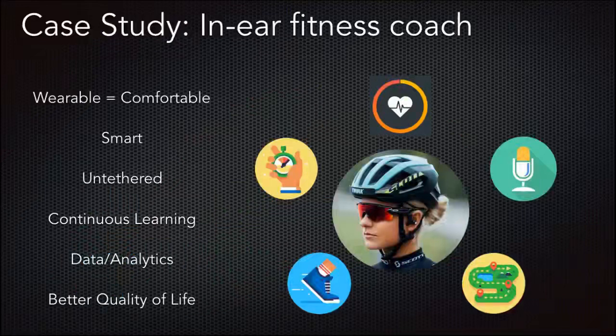All right, on to our case study. So we have an in-ear fitness coach. This is a head-worn wearable device that has inputs that go into your ear. And in this particular case, it's an example of a device that you can use for improving your athletic ability. If you want to run better, if you want to train better, to cycle more, for example. And this is a device that you purchase, you use over a period of months to get better at what you're doing. It's a wearable, so it needs to be comfortable. So the form factor needs to be small and usable on a regular basis.